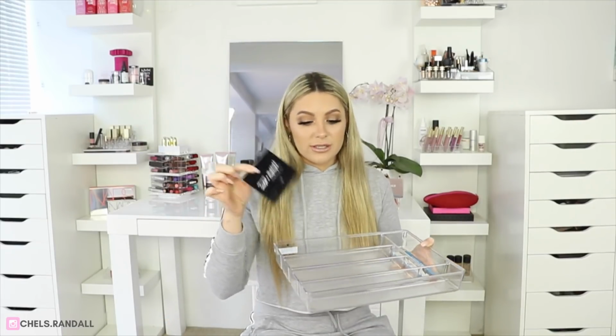For example, this is just like a Revlon thing. All you need to do is slip it in like that and you've got a pretty easy way to display your palettes. This one's quite long, so you would fit pretty much any palette in here, which also means you could fit like 2 or 3 along the front one. You kind of just have to mix and match and figure out what works for you. But yeah, I usually just buy this kind of thing from the $2 shop or Howard Storage.